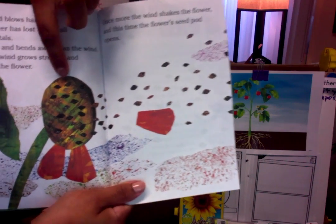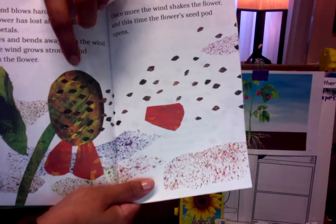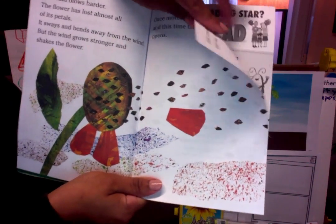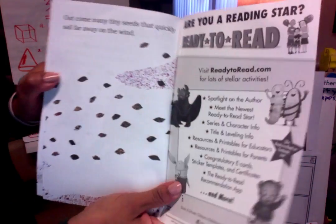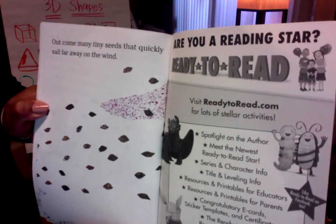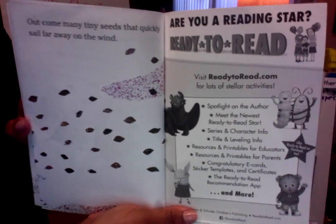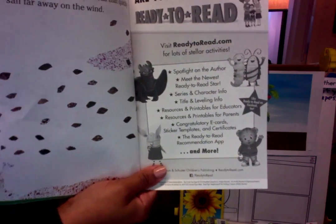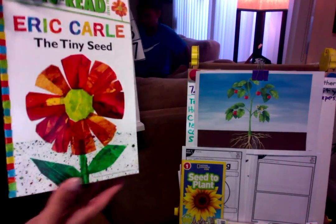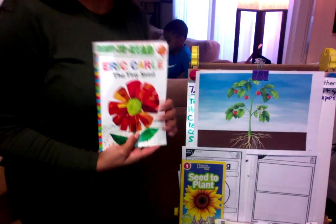So when the wind shakes the flower, guess what comes out of the flower? More seeds! Out come many tiny seeds that quickly sail far away on the wind. So what do you think will happen to these seeds next spring? The end.